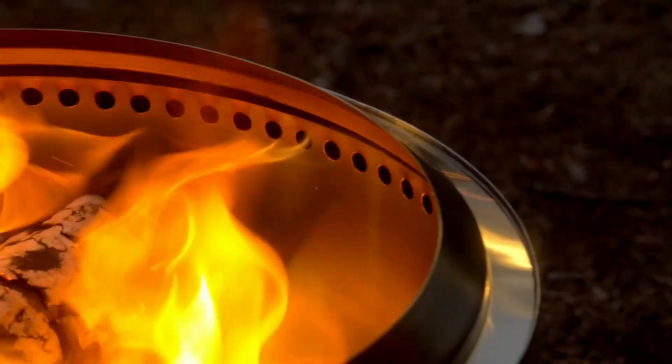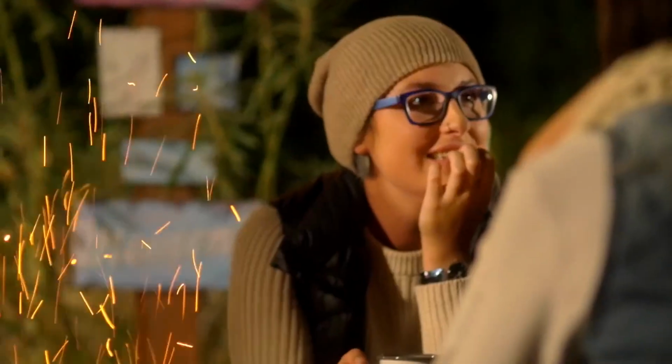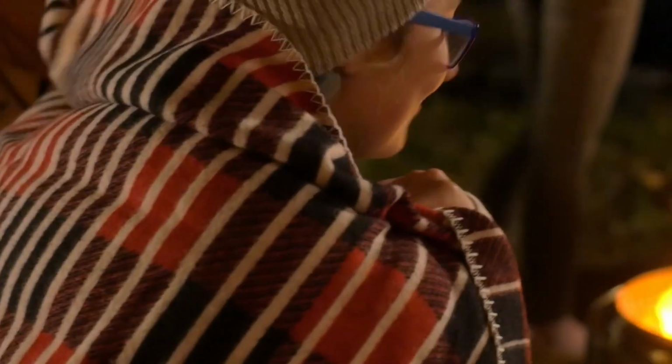We can't wait to bring the soothing ambiance, the dancing flames, and the rustic smell of a glowing campfire straight to your backyard. We're excited to play a small part in bringing you together with family and friends in the outdoors.